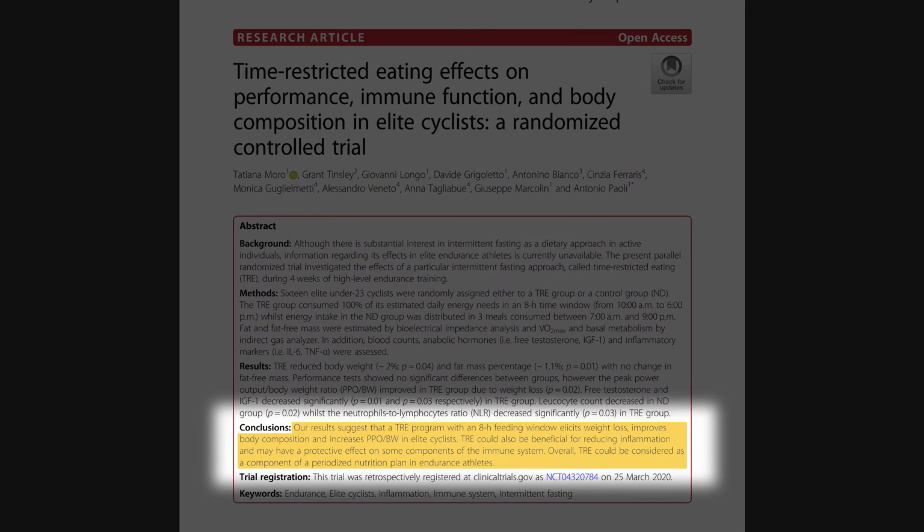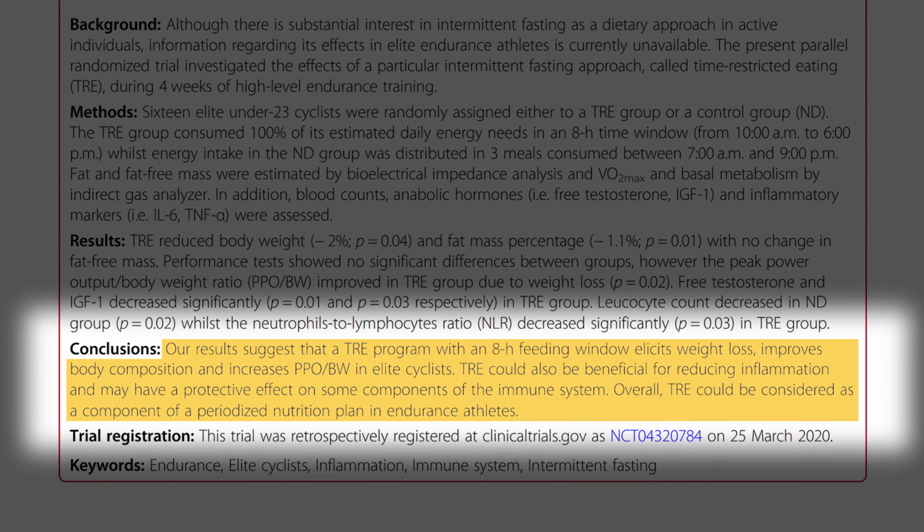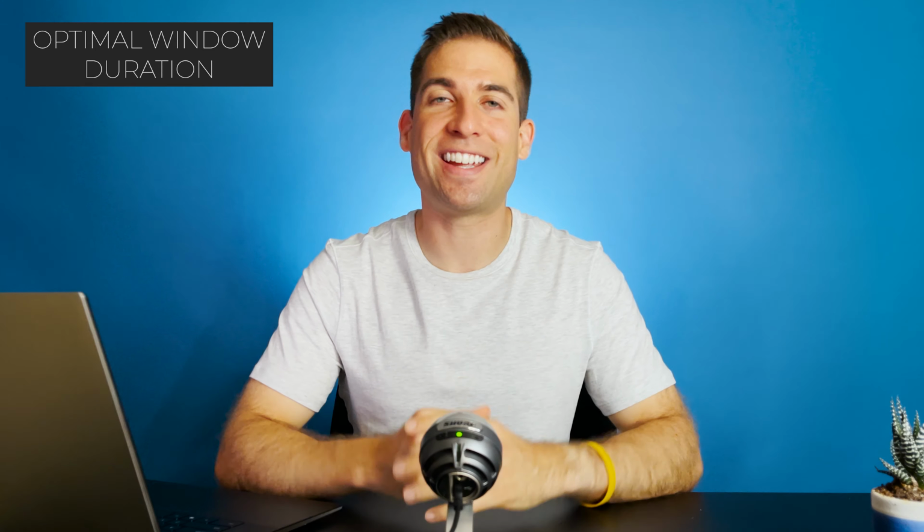And to top it all off, even if you're not worried about weight loss, these studies have been performed with elite athletes and they've shown similar benefits. One study did time-restricted eating with elite cyclists, and they found benefits in body composition, inflammation, and immune health. So even if your goal isn't weight loss, TRE can still be a good tool for you too. So TRE, awesome, amazing, magic, like Disney. So now the next question becomes, what is the optimal protocol? Let's start off with the feeding window duration.